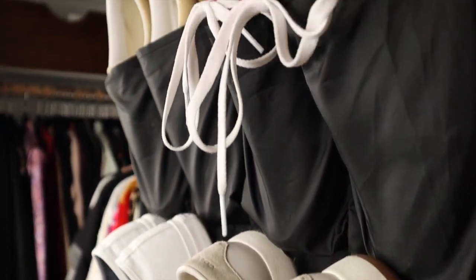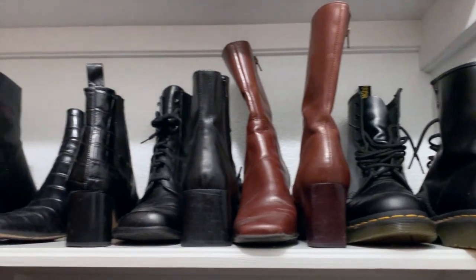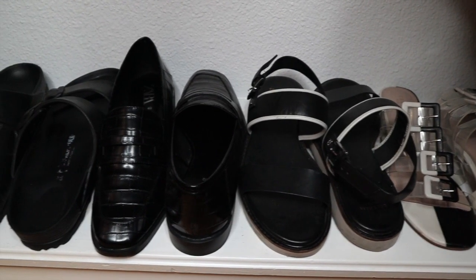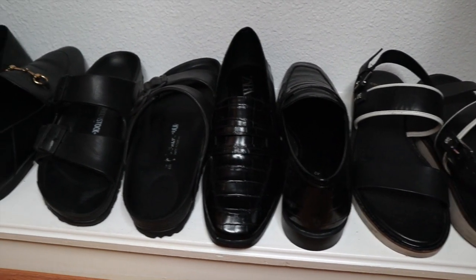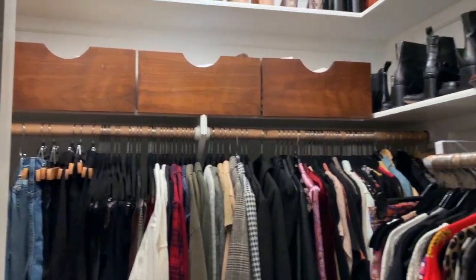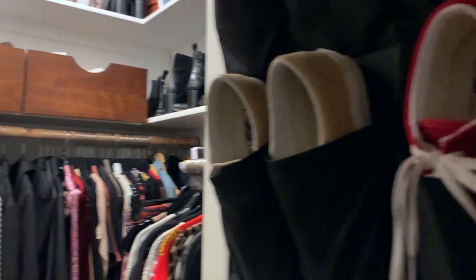I used to keep all my shoes in boxes, and I realized that I never wear things that are in boxes because if I don't see it, I'm not going to wear it. I know that's very cliche. I know everybody says that, but I find that to ring true to my own experience as well. So I wanted everything to be on display and everything to be visible as I'm getting dressed every day.